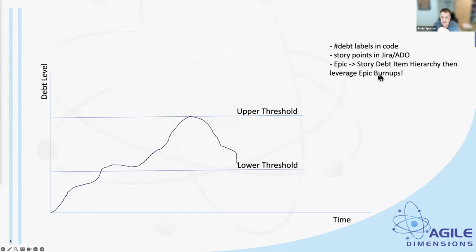If we then use an epic burn-up chart, Jira will tell us how much debt, and we can see that debt rising over time. And then when we start to close off some of the stories, we can see that coming back down again. So this can be a really easy chart that we can generate really quickly.